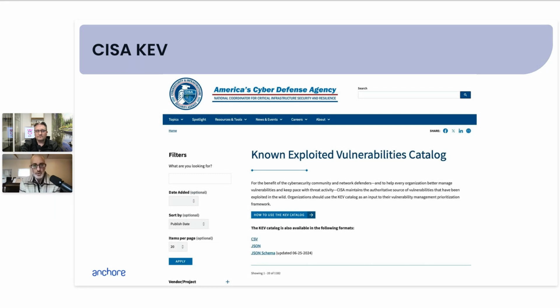And this catalog was designed to help federal agencies work out where to prioritize their vulnerability management efforts. As everybody knows, there are an awful lot of vulnerabilities in everything, everywhere. And so this was really to try and help these federal agencies be a bit more focused and pointed with their remediation efforts. So the catalog was published in both human and machine format. I think it was about a year and a half, maybe 2 years ago now.